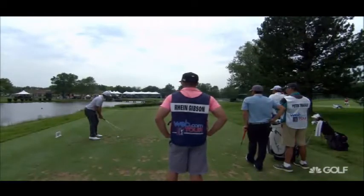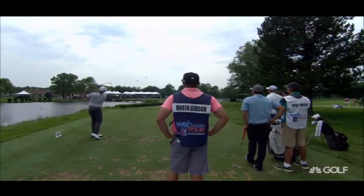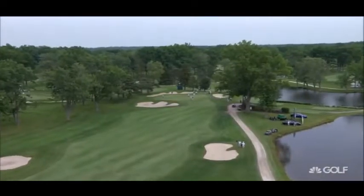Let's go ahead to 16. A little par three, devilish little par three, back at the clubhouse. Sort of exciting, though, isn't it? 156 yards today. Hole location right in the front, but there is some slope all around it, and that one was right on line. Fourth easiest hole on the golf course, has given up 24 birdies today.